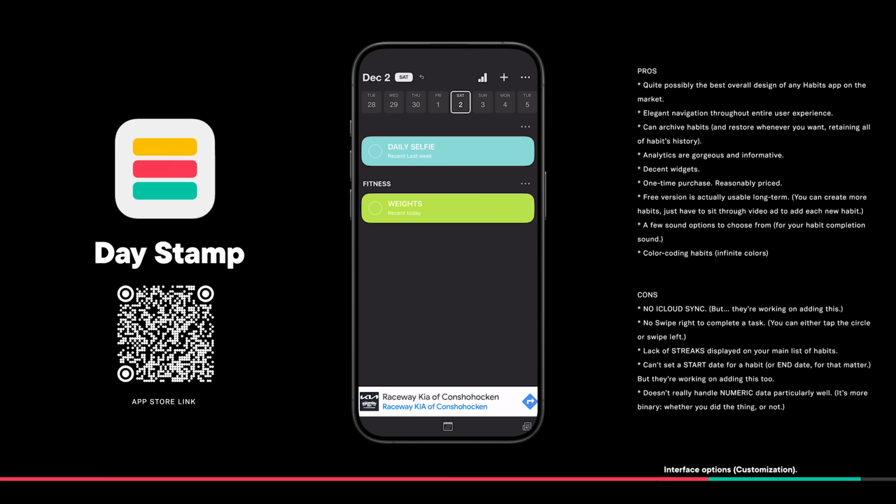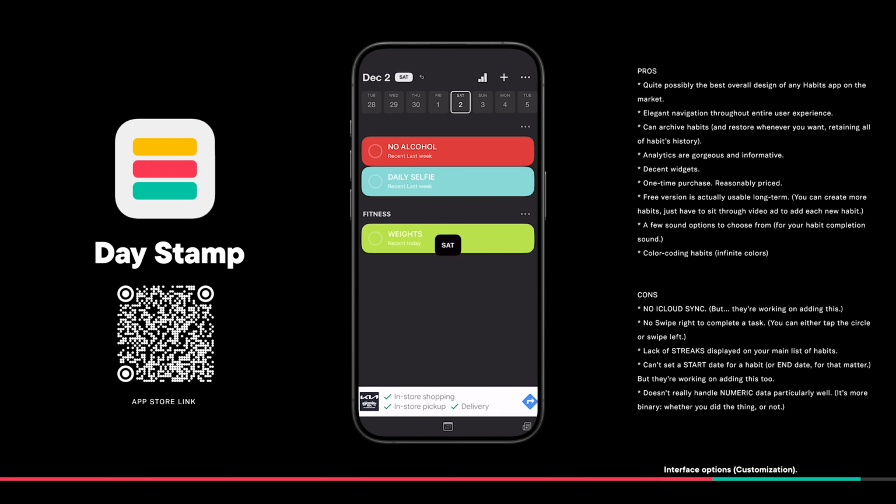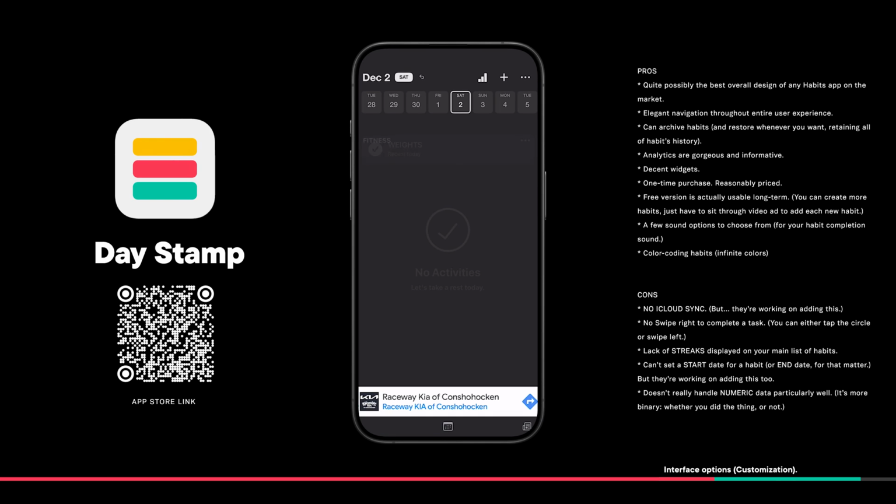I already did it. So yeah, but notice all you have to do if you're like, wait a minute, I got to undo that habit. What was that habit? I don't remember what I did. All you do is you tap up here, this button that says Saturday, it goes back to all. Now you see all your habits. Then you're like, okay, now I can uncheck alcohol, done. But if I tap it again, now I complete alcohol for Saturday, December 2nd. I complete selfie. And I complete the weights. I'll swipe that one. There it is. So you finally make it to that blank screen.